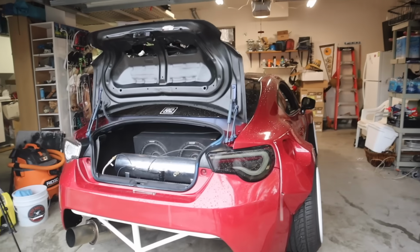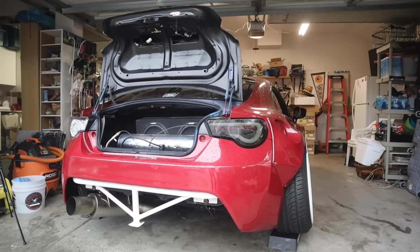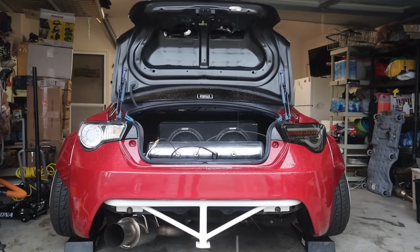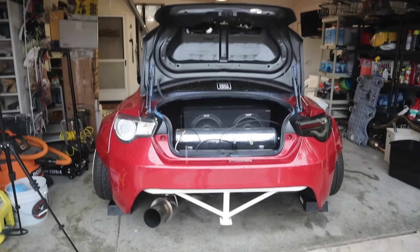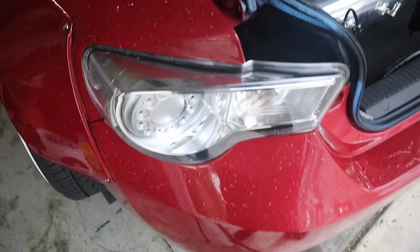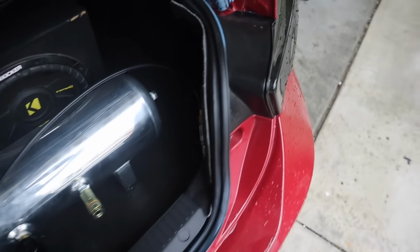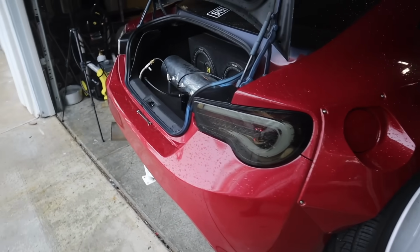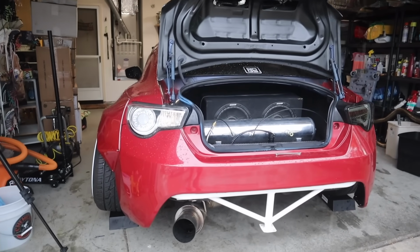One side on. What do you guys think? The Valentes or the clear tails? Hard choice, honestly, but I think I'm gonna run with these for a little bit just to see how it is. Something different on the car as well. Had these on the car for so long now, so it's a nice change. That's crazy. It looks completely different.